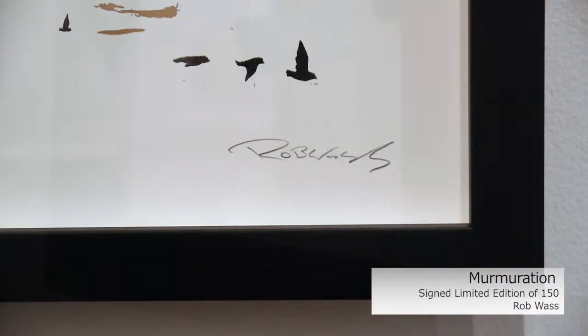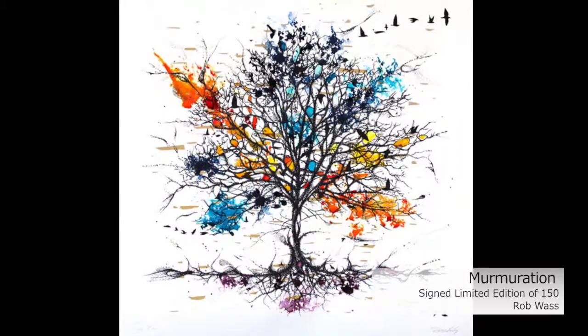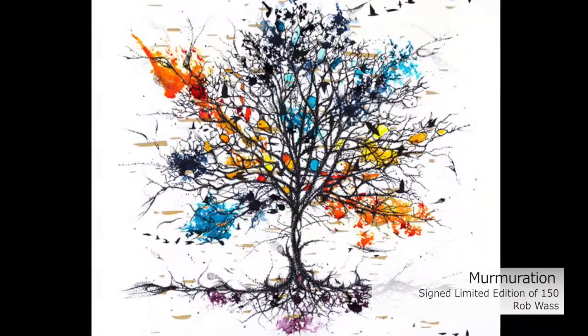This is Murmuration by Rob Wass. It is a signed limited edition print of 150. This piece is a hand-finished silk screen, of which black is the only colour which has been printed. All the other colours have been hand-finished. This makes each piece very individual and unique.